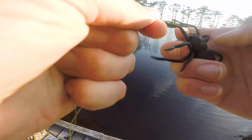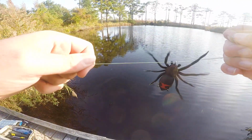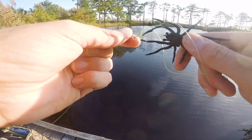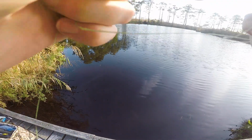Now I was a little skeptical about this one because it's got the hourglass on there, and I know that's part of their defense mechanism. Like, that hourglass lets other animals know that they're bad news. And so I don't know if fish are aware of that too, that bright colored hourglass means trouble. I know that other animals are aware, and they don't mess with black widows.